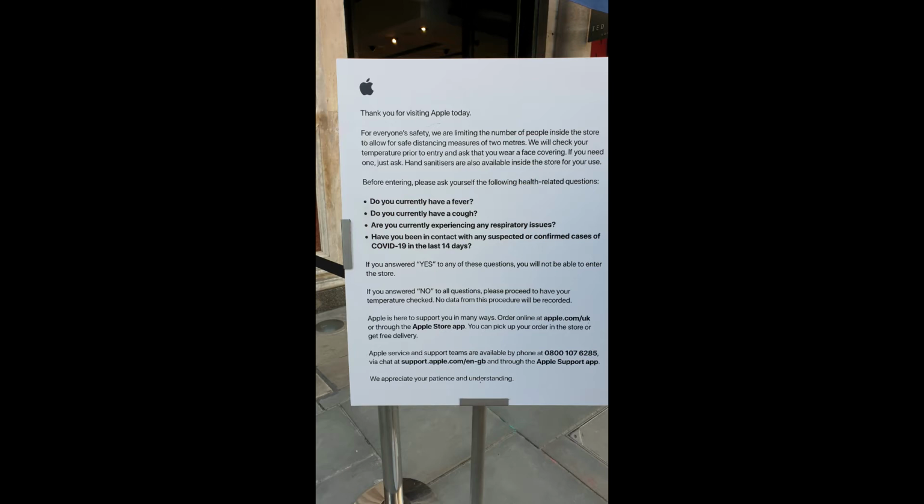Apple is here to support you in many ways. Order online at apple.com/UK or through the Apple Store app. You can pick up your order in the store or get free delivery. Apple service and support team are available by phone at 0800 107 6285, via chat at support.apple.com/en-gb and through the Apple support app. We appreciate your patience and understanding.